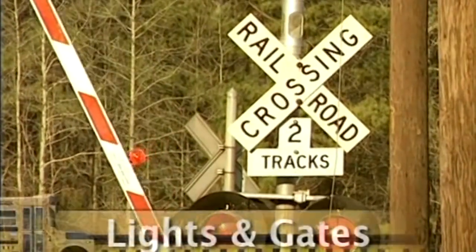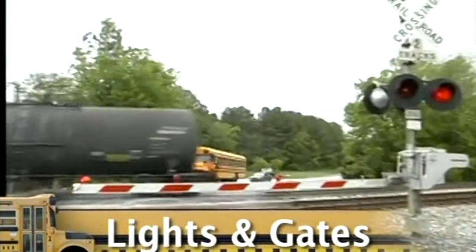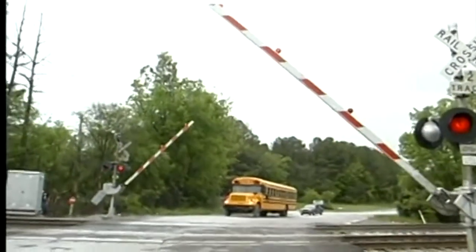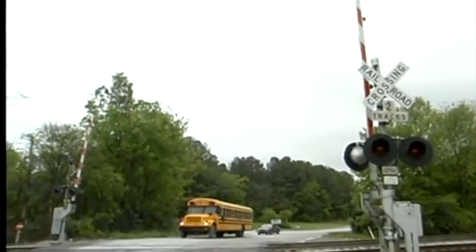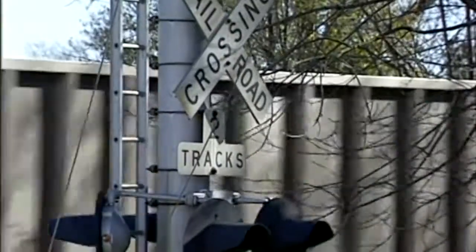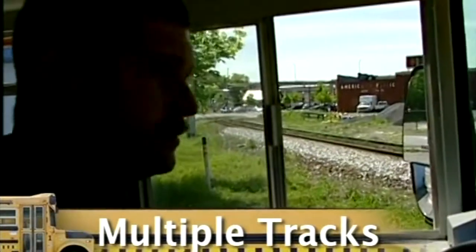Many crossings have gates with flashing lights and bells. The gates are used to close the road when a train approaches. You must not go until the gates are completely raised and the lights go off. If there is more than one track, a sign below the crossbuck will tell you the number. Make sure all tracks are clear before crossing.